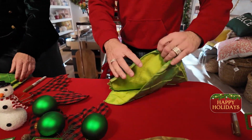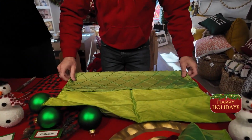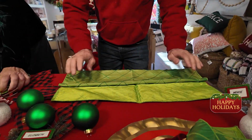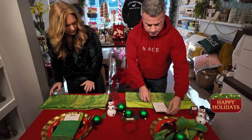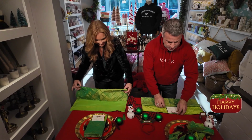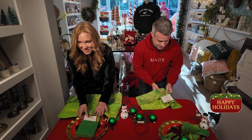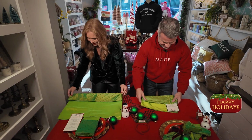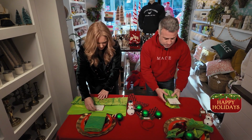So you're going to take the napkin like this. You're just going to fold it, and then fold it, and then depending on how large your menu is, you'll just slip that in, and then you'll see how you have to fold it. Mine already went wonky, but that's the fun of it. You have to experiment. And then what I'll do is pre-fold all of these.